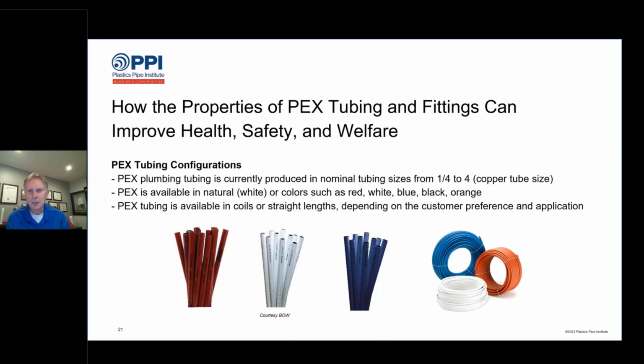And different manufacturers manufacture PEX tubing in different colors. Most manufacturers make it in red, white, and blue. The red, the blue, the white, they're all the exact same material with the exact same capabilities. So if you're buying blue PEX, it doesn't mean it's used for cold water only. It would still have all the same hot water certifications and capabilities.